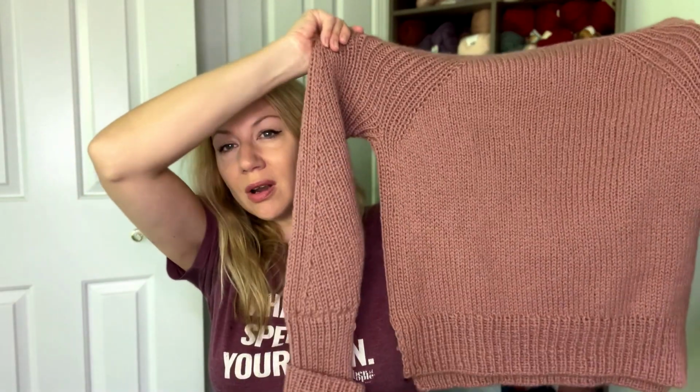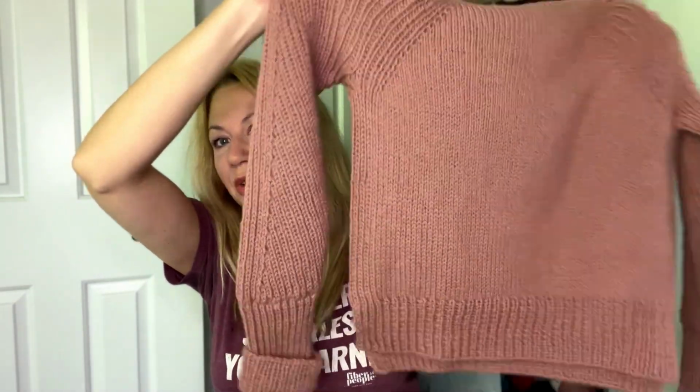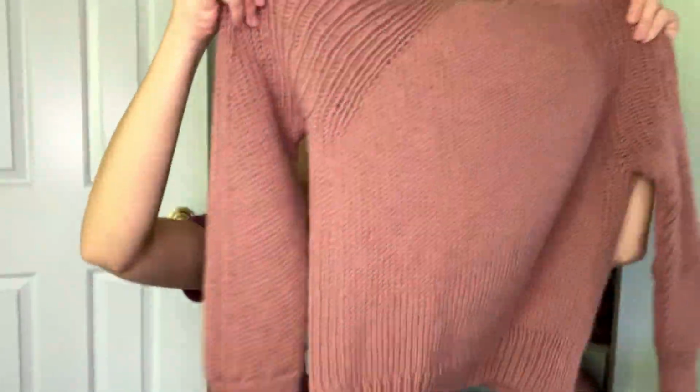As I was working on it, I was worried the body looked like it was pulling in too much, but it really does block out, especially with that split hem.